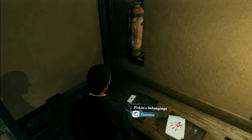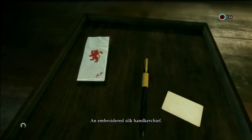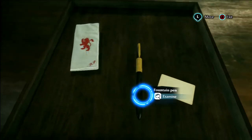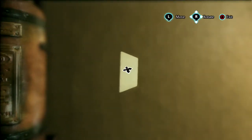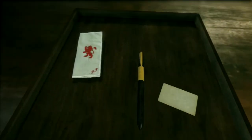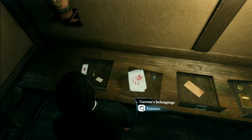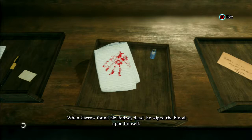First we're going to investigate Pitkin's belongings. This is the manager of the baths. An embroidered silk handkerchief. A fountain pen with solid gold trim. Sir Gregory Pitkin's visiting card. Now we are investigating Garrow's belongings. He is the council man. When Garrow found Sir Rodney dead, he wiped the blood upon himself.